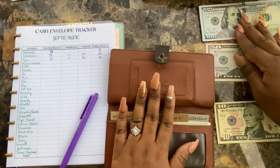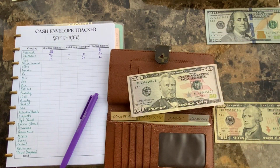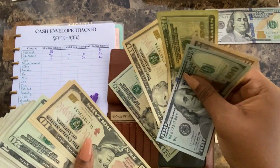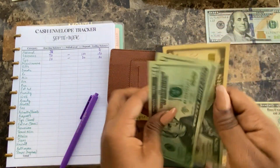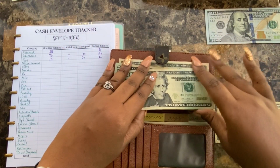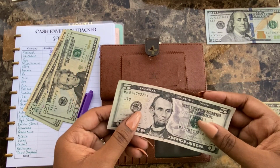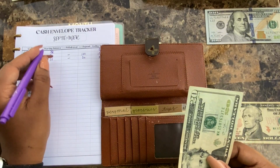Now see, look at what I'm working with here. I'm getting really low, so let's take a 50. Let's put the 50 in and take out 20, 40, and 50. Now let's see if we had anything left in miscellaneous. Yes, we had $5 left. Now remember, I'm doing the 1s and 5s challenge, so that's getting set off to the side. So we'll just say nothing was left.